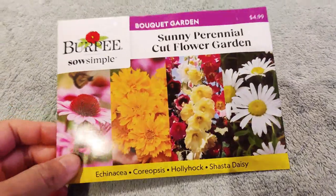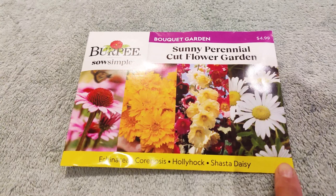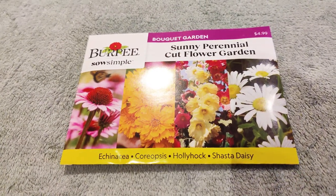So I got this, and it's worth it. $4.99 for four different kinds of plants. That's a great deal.